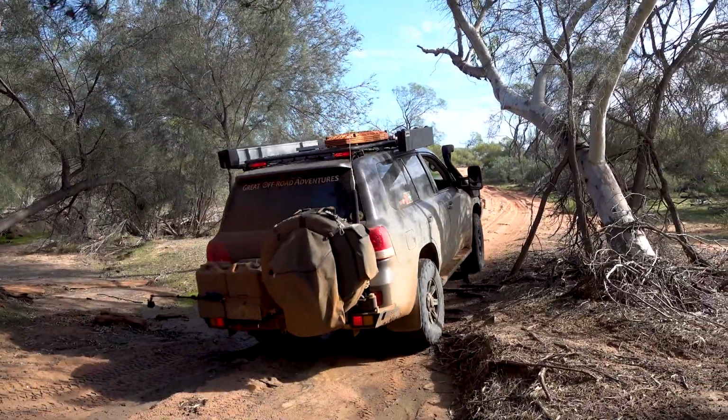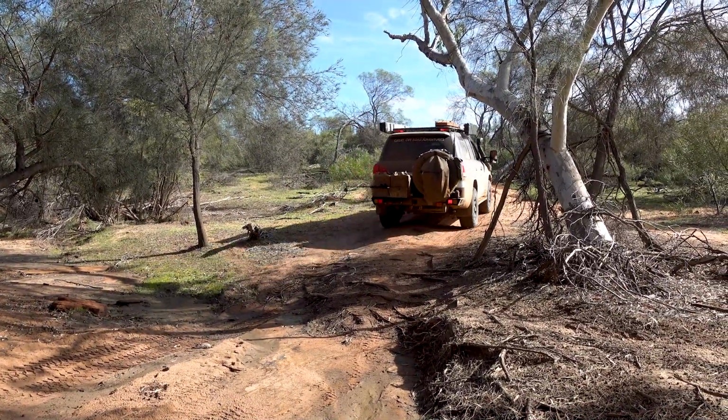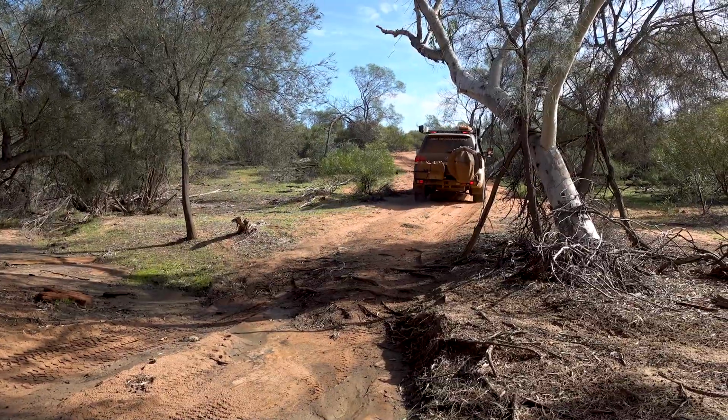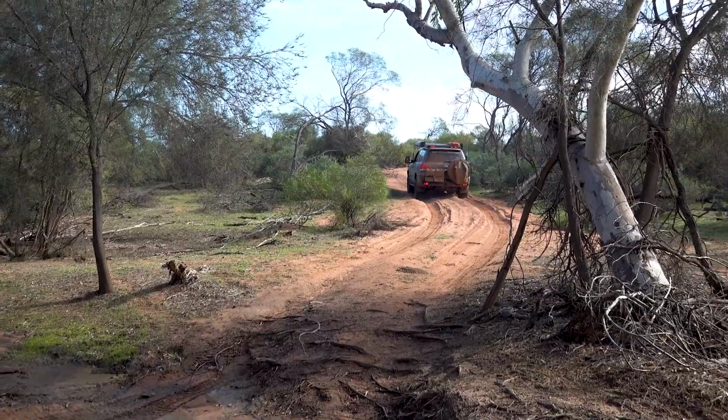As you will have seen, most of the forward driving around Murchison House Station and Upriver Road is not all too serious. Most of the more challenging stuff has chicken shacks around it, which makes it suitable for a fairly stock four-wheel drive.